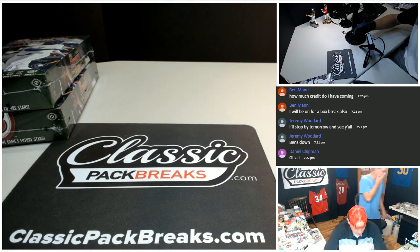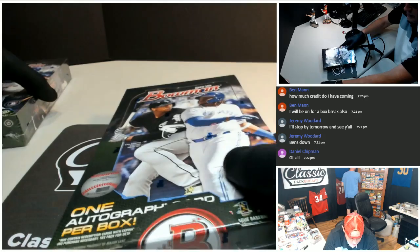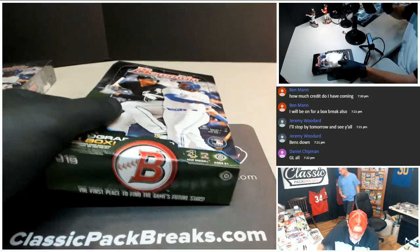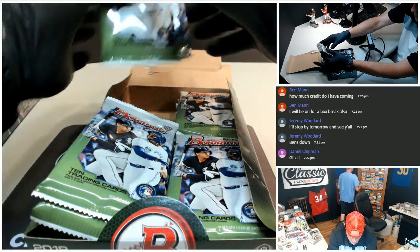All right, lads. We're doing it. 2 boxes of 19 Bowman. Everybody loves 19 Bowman. Apparently, everybody loves mega boxes, too. So we're trying to find the more elusive Mega, guys. We're on the lookout. Maybe one day. 19 Bowman. Cool.